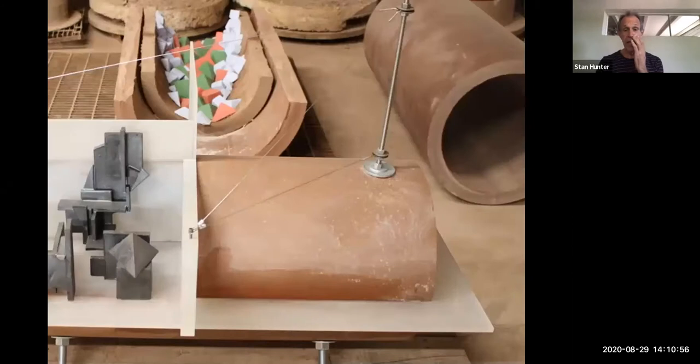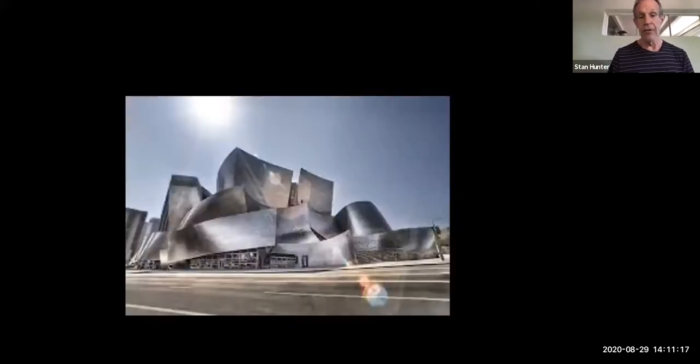This is a piece I did at a sewer factory plant in Phoenix. I had them cut up one of the sewer pipes, and I put it back together with plexiglass sheets of different thicknesses, and then stuck the thing back together. But that's deconstruction, taking it apart. Frank Gehry's Walt Disney Concert Hall. We'll see his work quite a bit. He's the architect. He lives in Santa Monica.